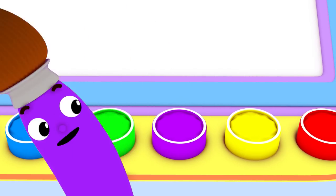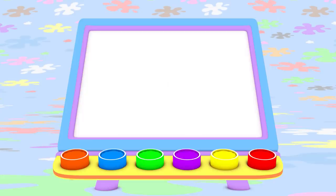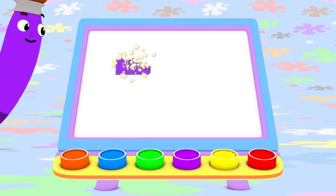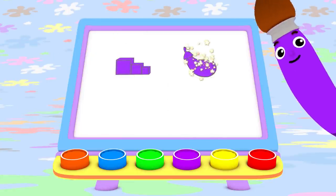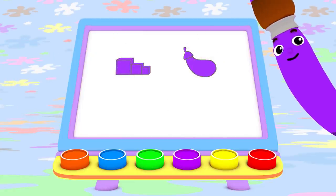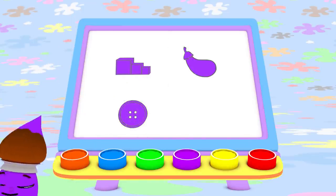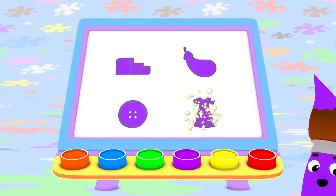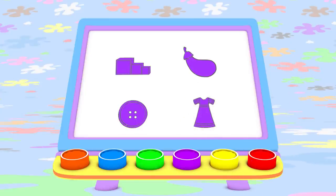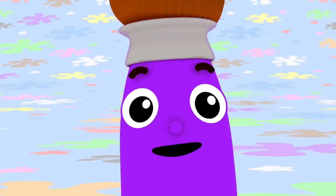Today, I painted with purple. I made purple blocks to build with, yummy purple eggplant, a pretty purple button, and a purple party dress. I bet you can find something purple to paint today, too.